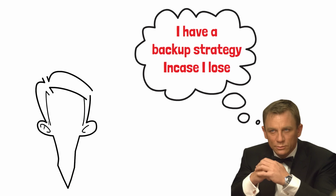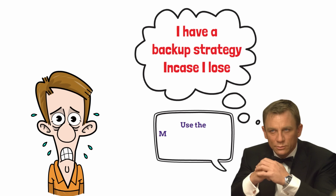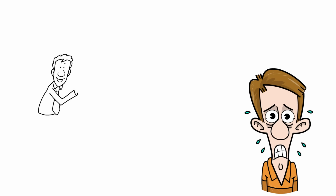The James Bond betting strategy simply indicates that if your bet loses, you implement the Martingale system and double your bet on the next spin. Now I'm sure James Bond doesn't care what I think about his backup strategy, but let me explain why I think it's flawed and you can decide for yourself.